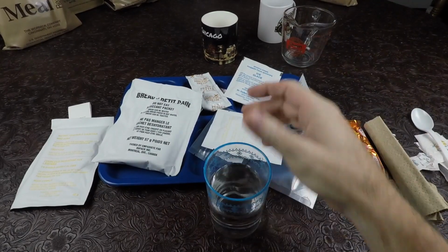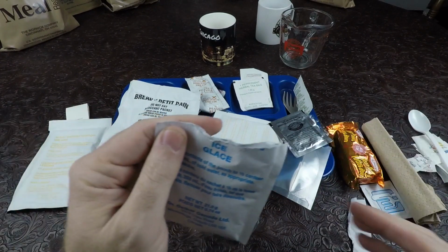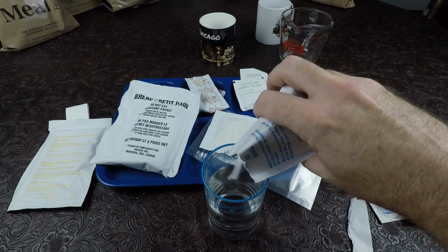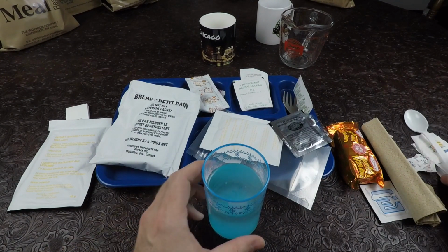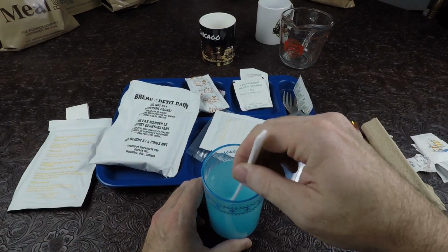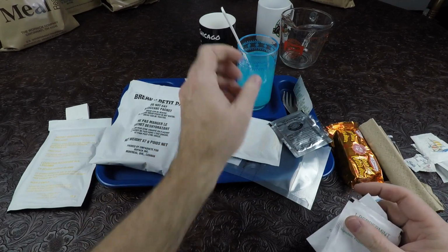All right, we're doing this a little backwards with the sports drink. Ice glaze. My bad. Already got the water in the glass. It's just like white powder, right? It smells really sweet. It smells almost like cake icing or something. See some blue dye in there. Let's give her a little mix here. We'll just leave that in there. We'll use a long spoon to do the drinks and stuff, maybe, huh?